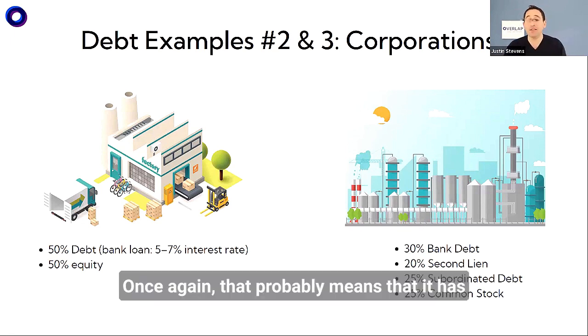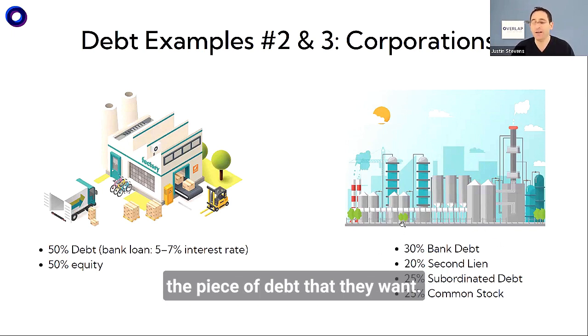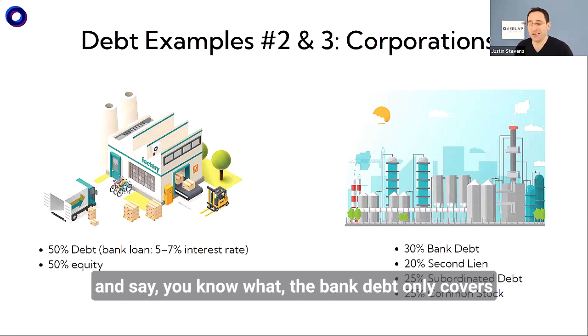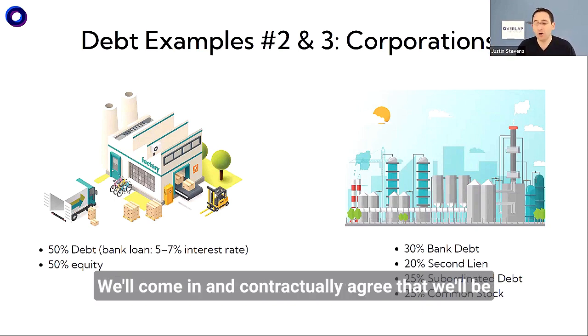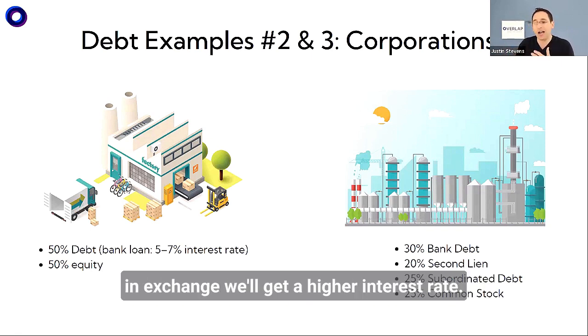Once again, that probably means that it has a lower interest rate than the other ones because less risk means less return. But the banks have decided that that is the piece of debt that they want. As this company gets bigger and the capital structure gets more complicated, as we mentioned, other people might come in and say, you know what, the bank debt only covers 30% of the capitalization of this company. We're willing to lend the company more money. We'll come in and contractually agree that we'll be below the bank debt if anything bad happens. And in exchange, we'll get a higher interest rate.